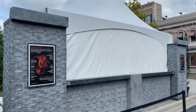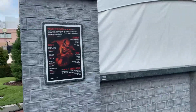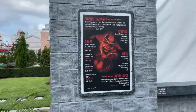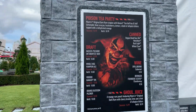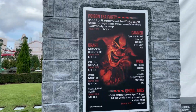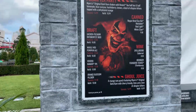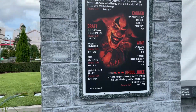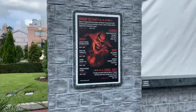So around the park, when you see the gray bricks and white roofs, I think pretty much what you're seeing is different bars. This one features Jack in the middle, but we've got a poison tea party. Drinks there. Some canned beer, some draft beer. And I think you're going to see these all over the park, as we already have.